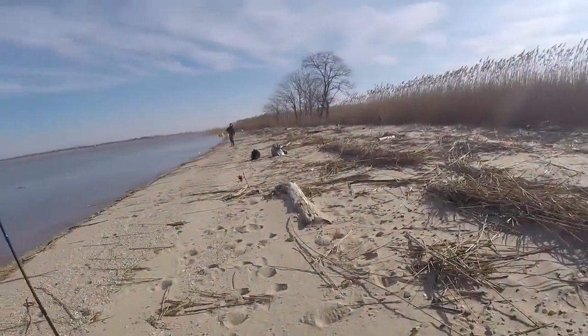I'm going to set up my rods right now, use bloodworms and high-low rigs, and we will see how many different species of fish are going to show up, if we're going to catch anything, and hopefully if that big striper is going to make its appearance today. Stay tuned.